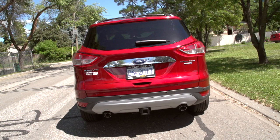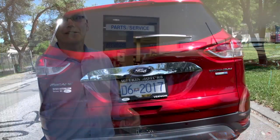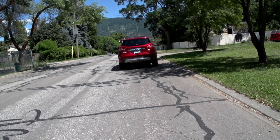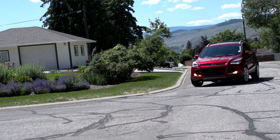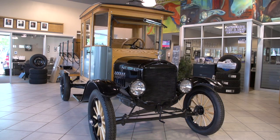Escape comes in three versions: the Escape S, our entry-level version; the SE, which is by far the most popular version; and the Titanium, which is the luxury boat that has everything in it as far as needs, wants, and desires. We've got technology, we've got looks. If you're the person who wants a sure-footed vehicle to take you anywhere you want to go, plus take the stuff you have to take there, it's a 2015 Ford Escape.